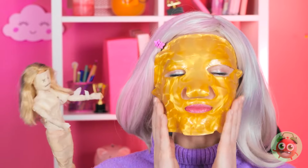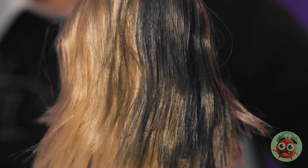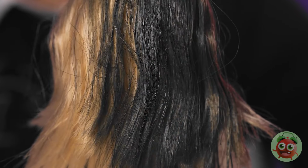Really, Molly? You need to try harder than that. Oh, I thought that would work. We'll get her later. Let's color your hair. Don't move. The blonde look doesn't suit you. This is more your thing. You're going to love it. Trust me, dark hair is much better.